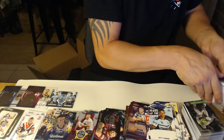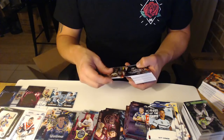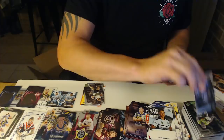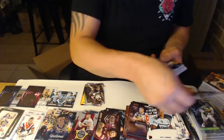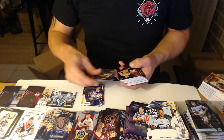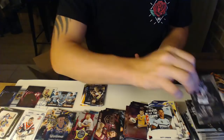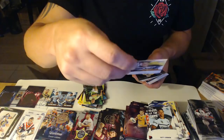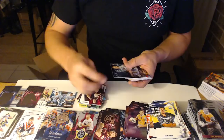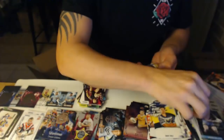Box 11. Wade Graham. Corey Oates. Tohu Harris. Connor Watson, Startoon. Bunty Afoa. Tuala. Faces. Nikarima. Jake Trbojevic. Jared Wallace. Jake Friend.